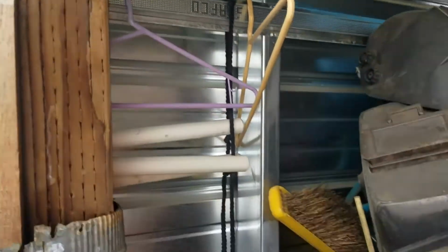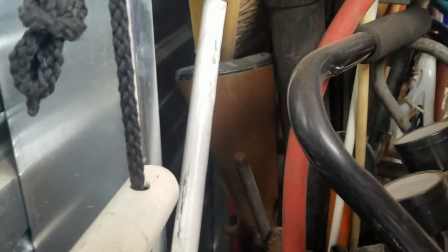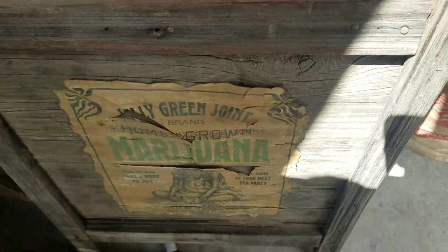I did just notice there's a BB gun back there, or pump up pellet gun back there. You can see the stock anyway. We don't know what condition it's in, but we'll check that out. Cool. Some signs. Marijuana.